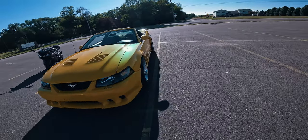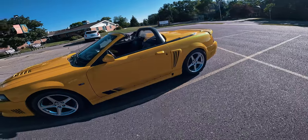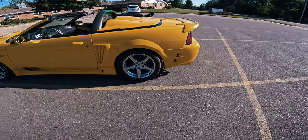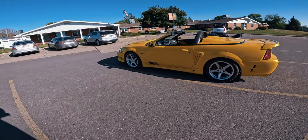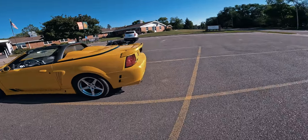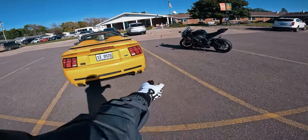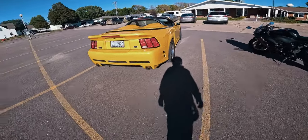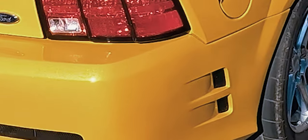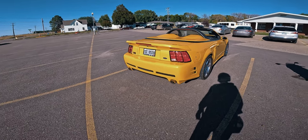Oh, wow. Oh, this is a beautiful car. Oh, wow. The Borla tips on the exhaust there. See the fins in there, in the exhaust pipes? Wow, this is amazing. Dang.